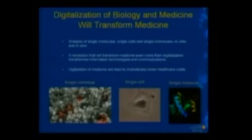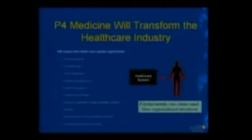That is, P4 medicine will become the core of global medicine in the future. And I'm trying to convince Bill Gates of this, but he's a pragmatic guy that wants a little more proof than we have at this point in time. So that's one implication.